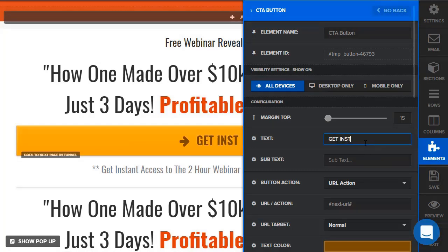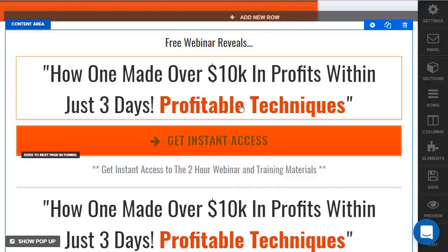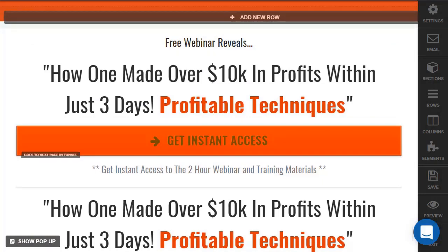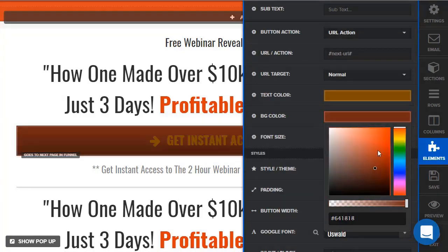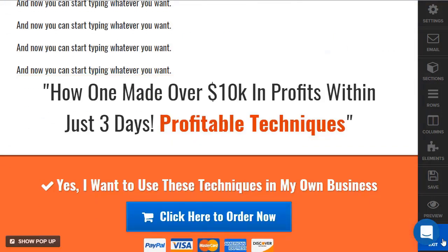get instant access. Maybe you don't like the text color. Maybe you don't like the background color. That looks horrible. Okay. I'm just showing you examples. You can mess around with that. And it's very simple to go through. As you can see, this is not the greatest looking template in the world. I'm just kind of winging it very quickly to show you the flexibility with it, what you can do, all the cool things, and so on and so forth. So that's just an example of a sales letter.